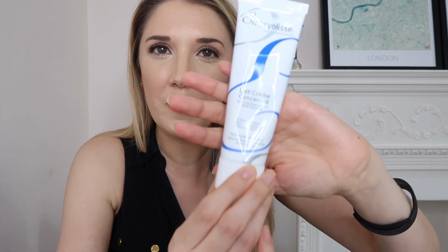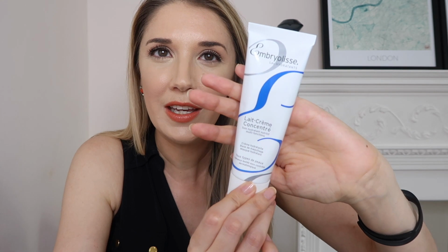Okay, next up that I wanted to share with you is also not an empty, because I also threw out the empty. I'm gonna get better at this next month, but I just bought a new one. This is Embryolisse Lait Creme Concentrate. I'm sorry if you're French, you're probably cringing at my accent there, but this is a face moisturizer that also doubles as a makeup primer and a moisturizing mask. I just use this as a plain old face moisturizer.